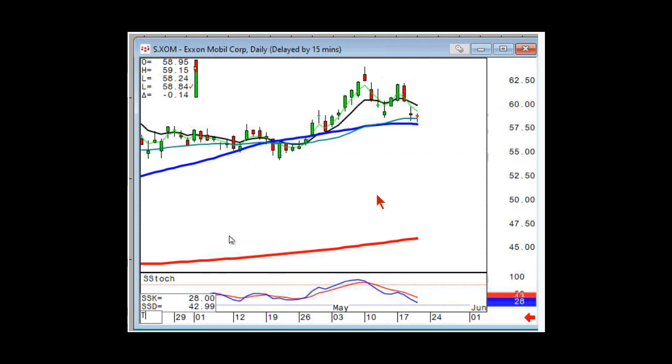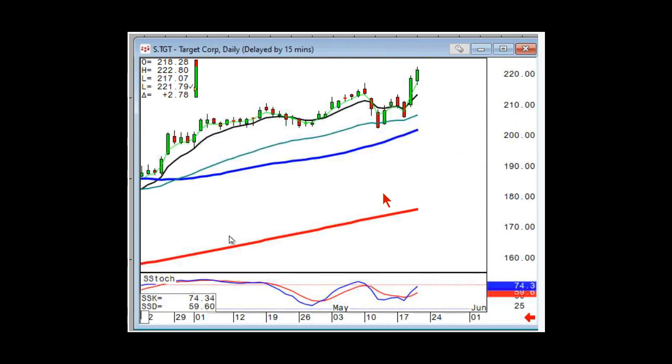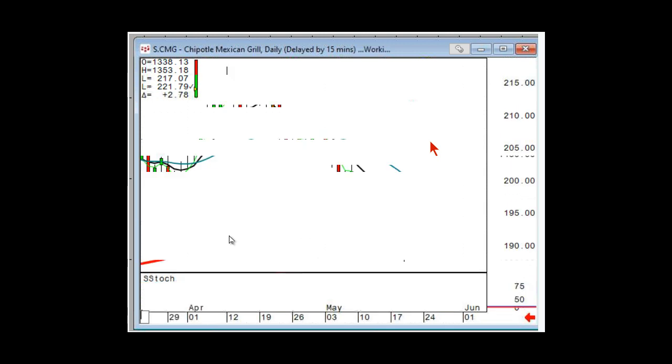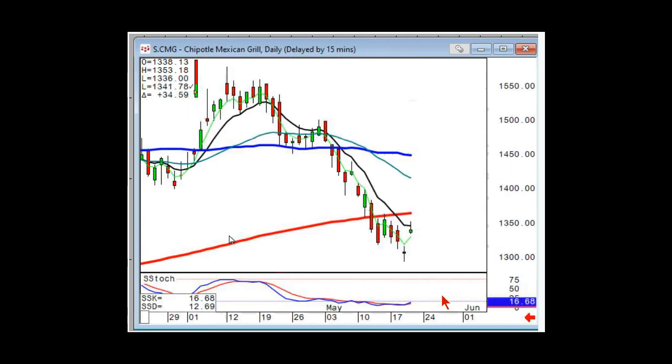Target gapped up the other day. Not quite a kicker signal, but I would suspect it's going back into the 45 degree. Chipotle, that's your best friend signal. Doji gap up. If it opens positive, you can start buying because that would tell you this downtrend is over.